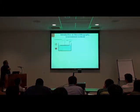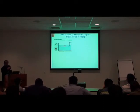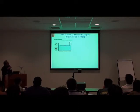One technique that we have used is called stereolithography. This is used now to make plastic prototypes. This is a commercially available technology, and it works as shown here. You have some sort of a liquid photopolymer in a bath, and then you have a platform. You do a CAD drawing of the structure that you want to build.